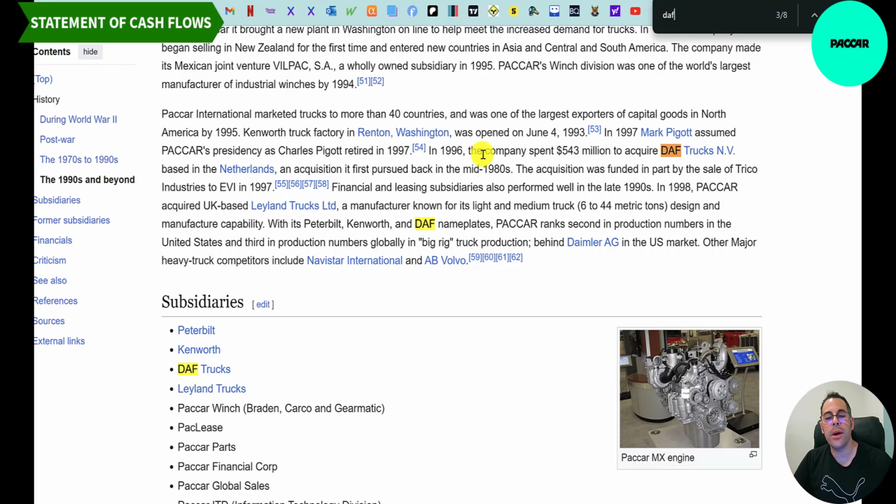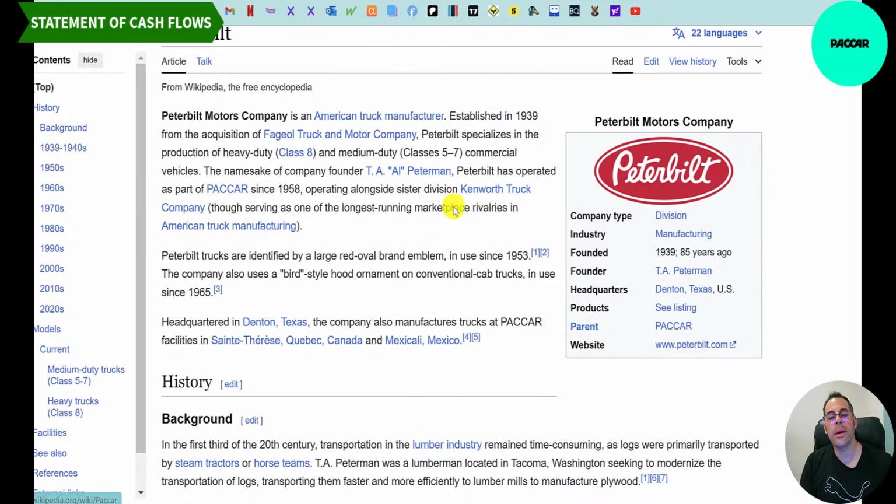It looks like they acquired DAF trucks back in 1996 for 540 million. And that company is based in the Netherlands. And they also acquired Peterbilt Motors, but that was a long time ago, back in 1958. It looks like Peterbilt's sister company was Kenworth Truck Company.